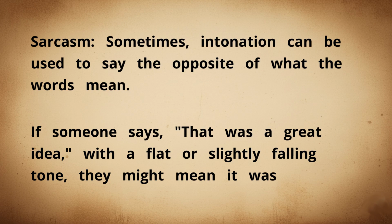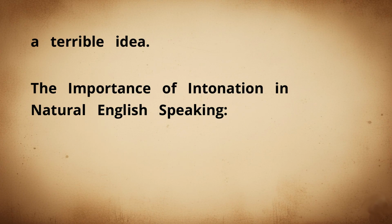Sometimes, intonation can be used to say the opposite of what the words mean. If someone says "That was a great idea," with a flat or slightly falling tone, they might mean it was a terrible idea.